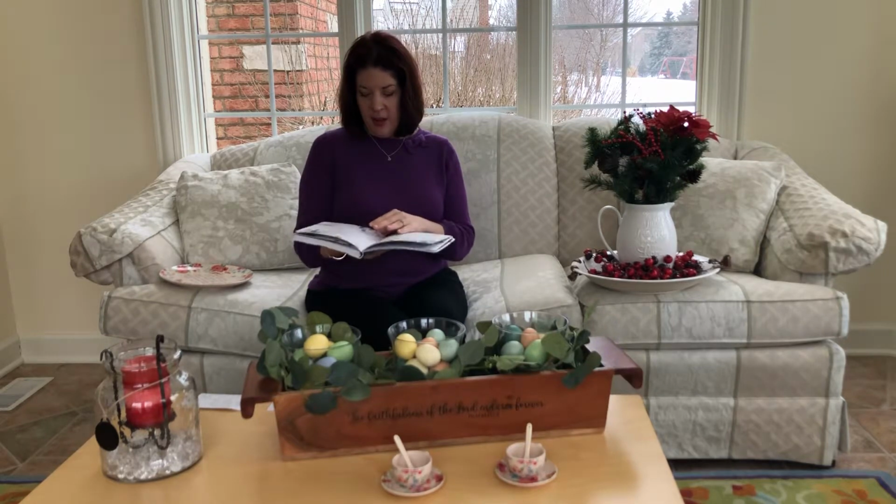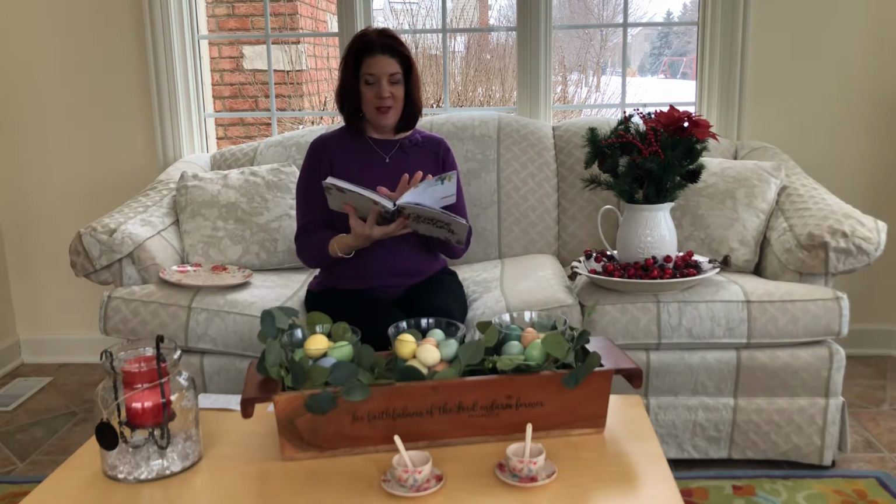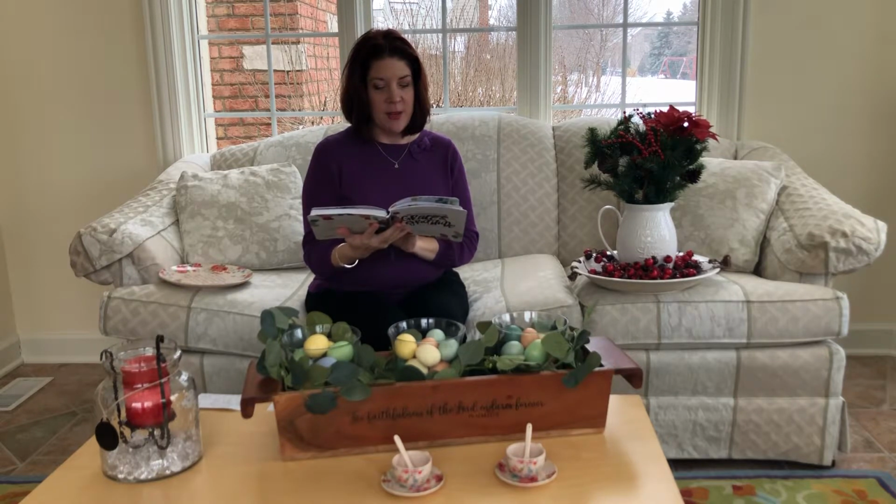So how it works is 100 days of Bible promises, and I'm going to read to you just this one page, but it's got a short devotion at the top, some scriptures, and then a prayer at the bottom. So I love this, and I hope that you are blessed by the message.